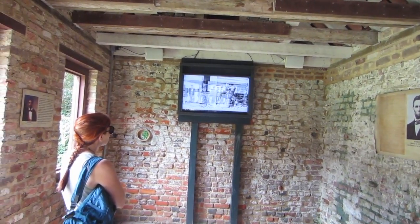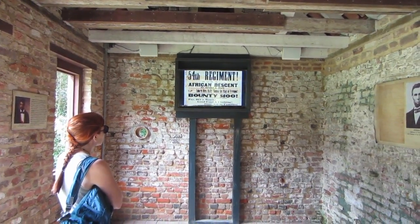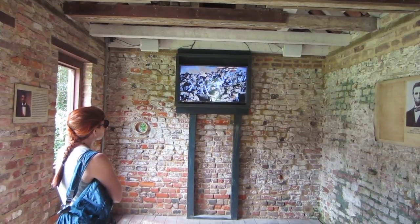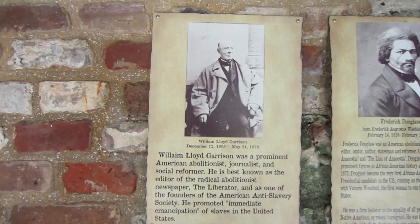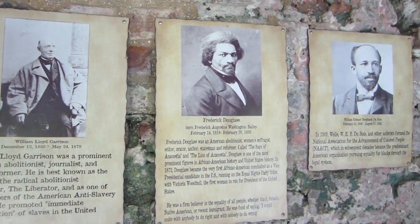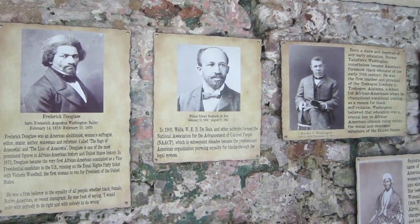The first voluntary black regiments were formed, with the most notable being the 54th Regiment, that on July 18, 1863, spearheaded an assault on Fort Wagner near Charleston. But there were blacks in the Confederate Army as well, even though it was not legal to have colored units until 1865, when it was too late.